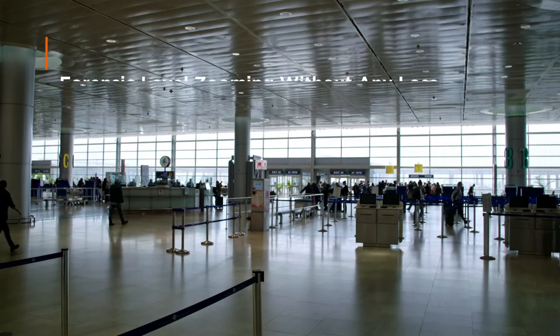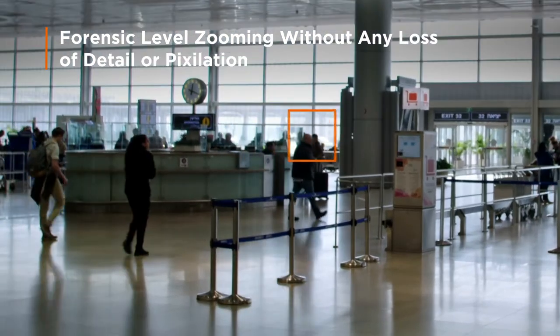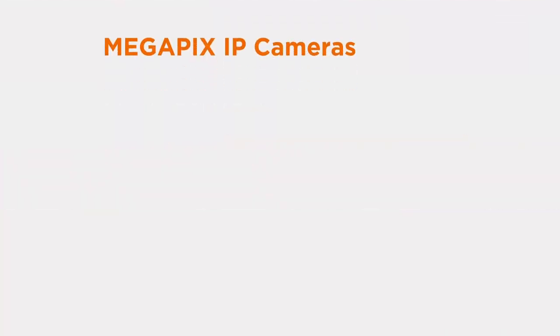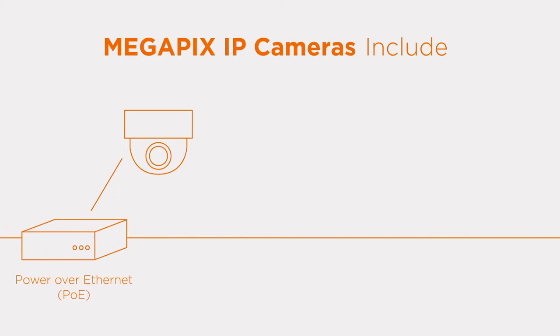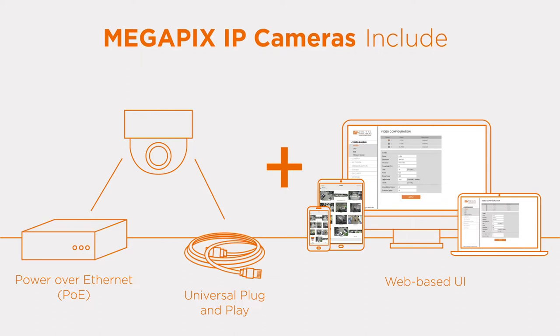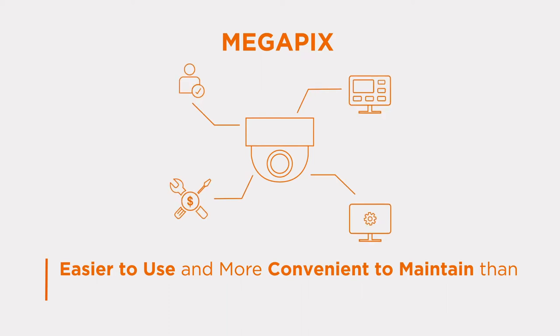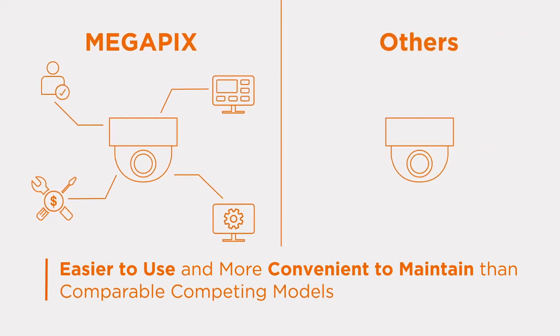DW MEGApix cameras deliver forensic level zooming without any loss of detail or pixelation. MEGApix IP cameras include Power over Ethernet, PoE, Universal Plug and Play, plus an intuitive web-based UI for an easier user experience. These features make your cameras easier to use and more convenient to maintain than comparable competing models.